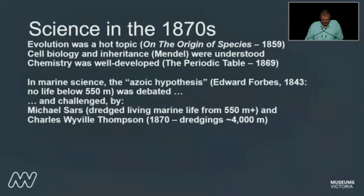In marine science, the azoic hypothesis had been proposed by Edward Forbes, who was a Scot working in the Mediterranean, where actually there are anoxic areas, so he had some reason for saying that. But a Norwegian worker, Michael Sars, and Charles Wyville Thomson, who will shortly get the Challenger expedition underway, had already contradicted that finding and shown that animals did exist below that supposed depth limit.